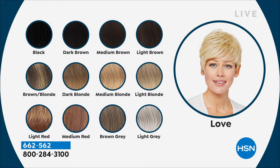If you want that dark blonde, that's the second one in the second row, 3 left. And then the brown gray, that's the last row, the third one, 5. The other ones, I'm good in colors, good in the quantity-wise, so black, dark brown, all those, but the ones that I just told you: dark blonde, final 3, brown blonde, final 10, brown gray, final 5. 662-562 is the item number on this one.